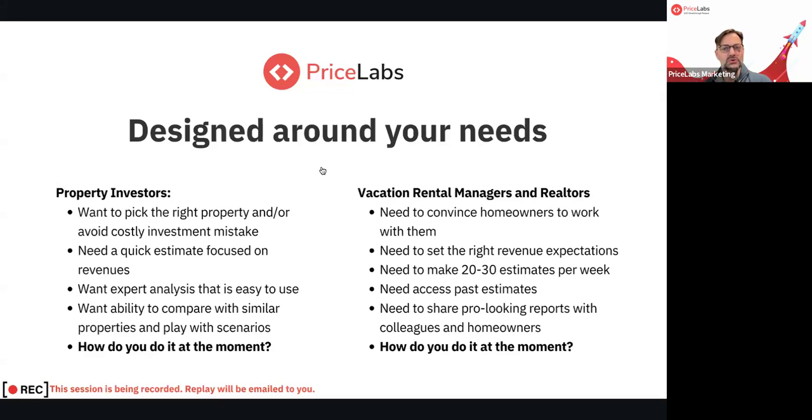So if you're a vacation rental manager, for example, at the moment, how are you doing this? Again, are you using the same tool? How do you handle the whole volume of this when you have to run a lot of estimates during the week?